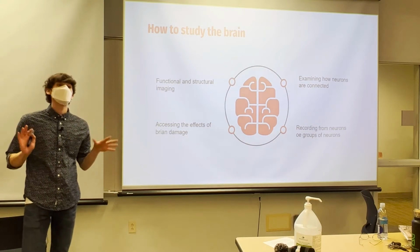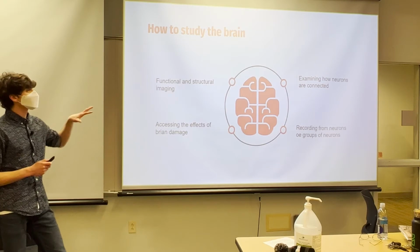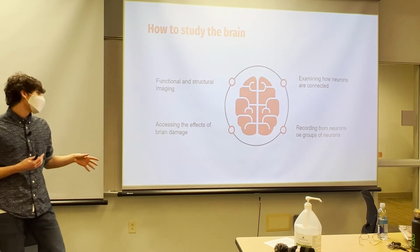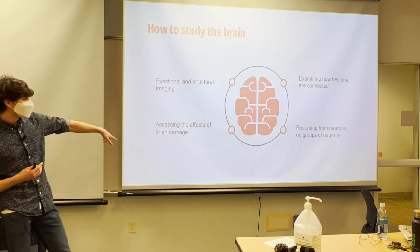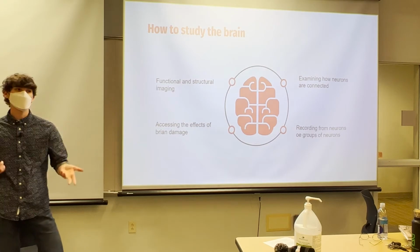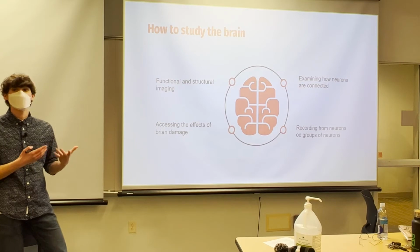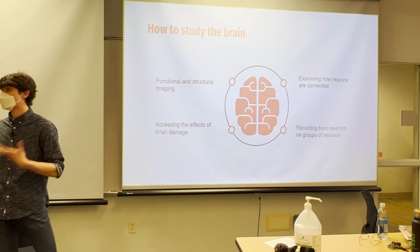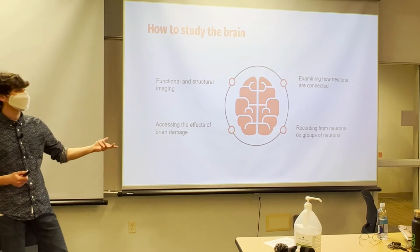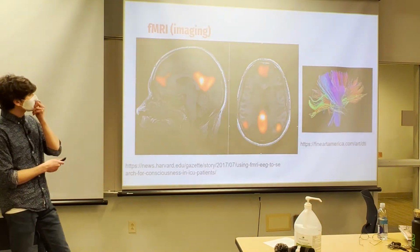So how do we study the brain? There are 4 main ways that we can look into how the brain works. This can be functional and structural imaging, taking pictures of the brain, and assessing the effects of brain damage. So when you have a stroke or epilepsy or you get a concussion, what parts of the brain are actually damaged and what effects does that have on our functioning? Another way is examining how neurons are connected and recording electrical activity from those neurons to see which neurons are talking to who.